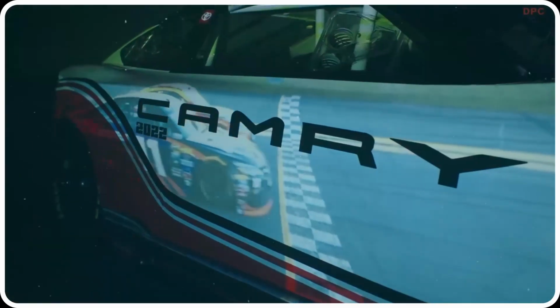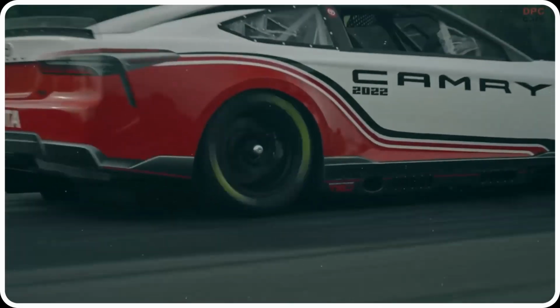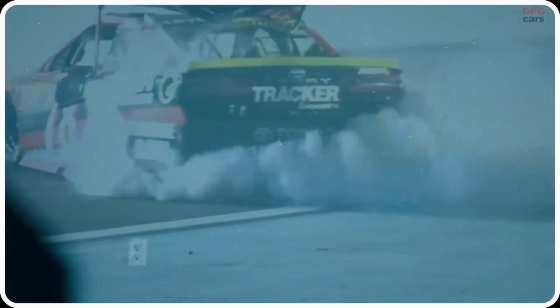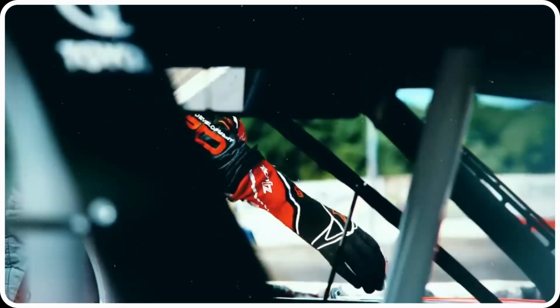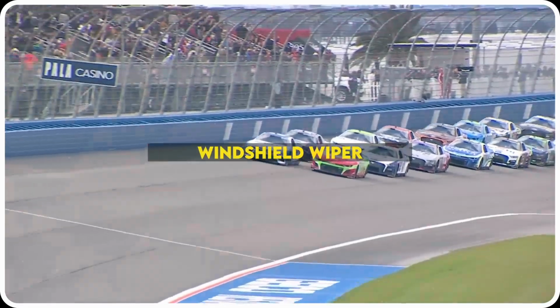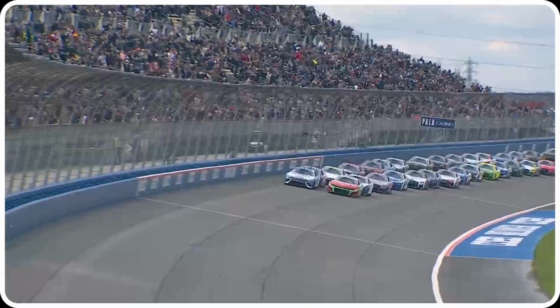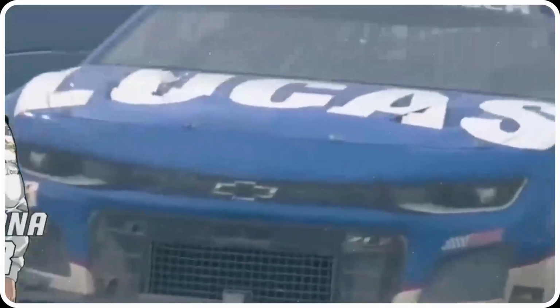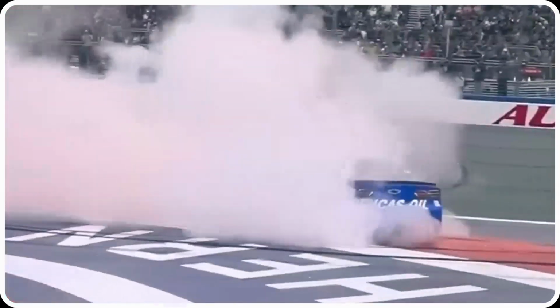NASCAR also knows that teams work on each package in the wind tunnel and run extensive simulations. To try to limit the work, NASCAR opted to combine this aerodynamic package with the additions already decided for most short tracks and road courses to be able to run in damp conditions. Those additions include a windshield wiper, windshield defoggers, flaps behind the tires, and rear lights. Because Bristol and Dover are not part of the damp weather package, they also are not included in this new aero package. Races at those tracks will be with the package for ovals that are 1.25 miles and bigger.